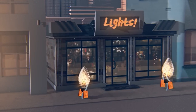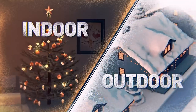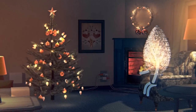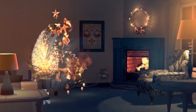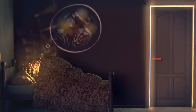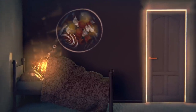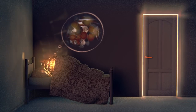And remember, decorations are specifically rated for either indoor or outdoor use. Think about where you're going to use them before you buy. Inside the house, don't plug too many decorations into one outlet. It could overheat and cause a fire. Only your tree should have branches, not your electrical outlets. And don't forget to unplug lights and decorations whenever you go out and before you turn in. It saves energy and could save you from an electrical fire.